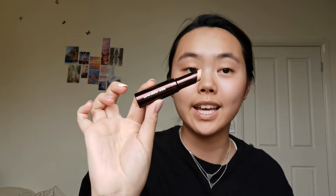This is the Hourglass Hidden Concealer. This is a really lovely cream concealer that is medium to full coverage. I just really enjoy this because it feels like skin and it doesn't leave creasing. It just stays perfectly throughout the day. Next is the Maybelline Age Rewind.